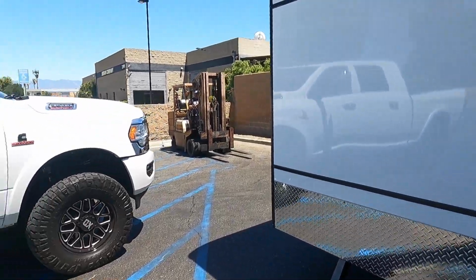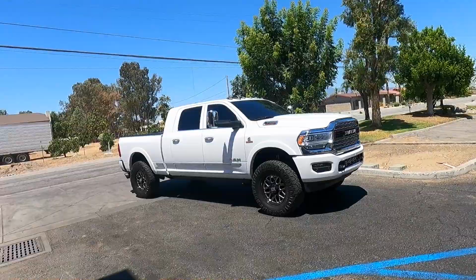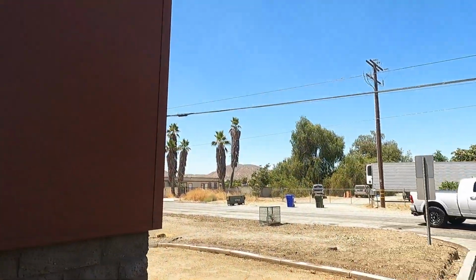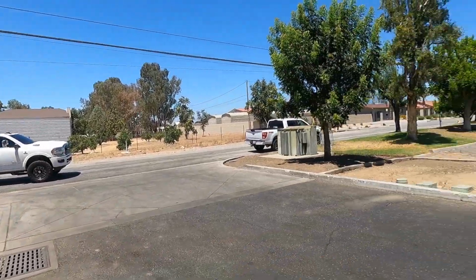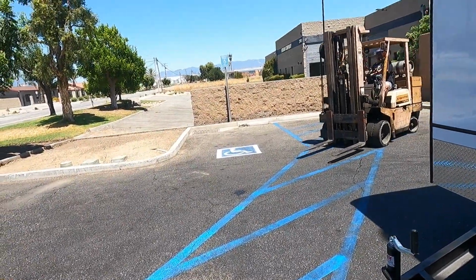What's going on, guys? Alright, time to take her home. It is hot. That's just a lot of work. It really is a lot of work. So if you guys go out there, you know what we have to deal with. Time to back her on up. Got the forklift to lift it up or something. Say he's a master at it.